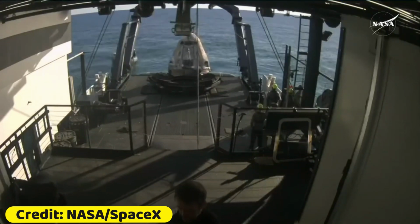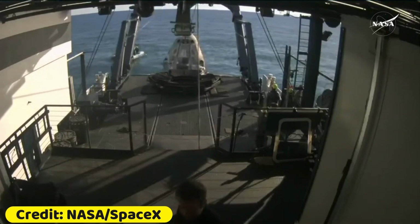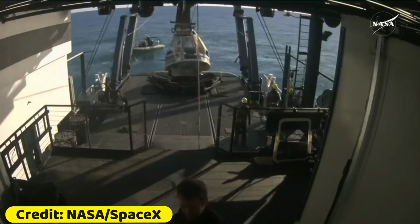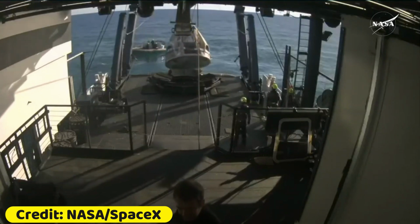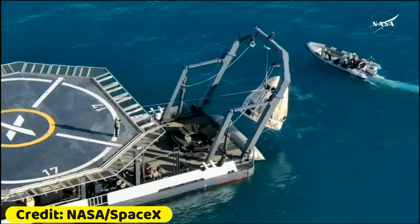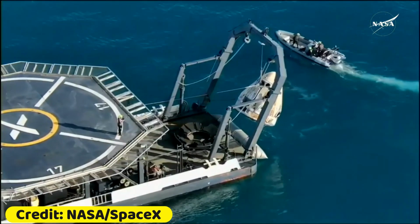Brace for capsule lift. Bracing. There it goes, Dragon Freedom being lifted out of the water and onto our recovery vessel, Megan.